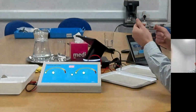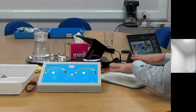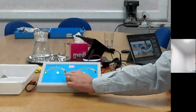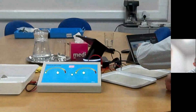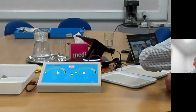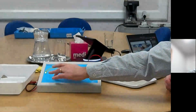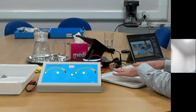You let the patients have a bit of a rest, so let them just shake their hands about, take their hands out of the water, replace their hands in the water, and reverse the polarity on the device. So you change the polarity. That means the current will have been flowing in one direction for half the session, and now it's going to flow in the other direction. Increase the current again until it's comfortable for the patient.